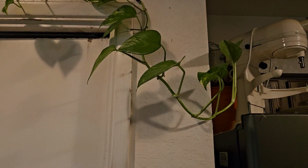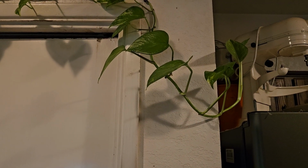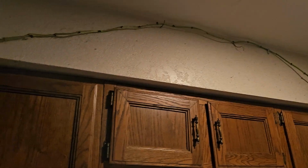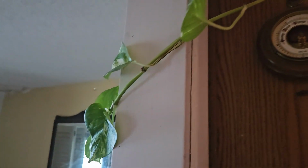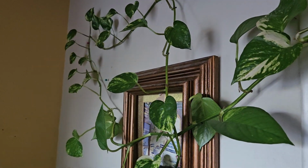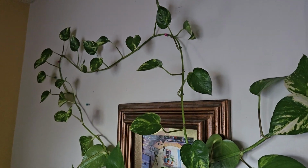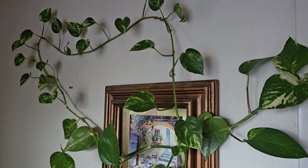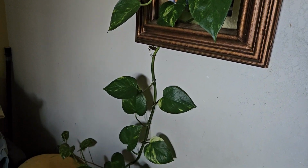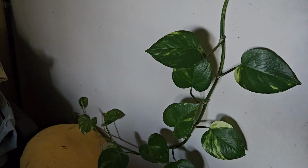So there's part of it. Now, this particular branch, we lost all the leaves because there was no light. But wait till you see the rest of it. Wait, I'm not done. So it's down here and it's kind of disappearing.